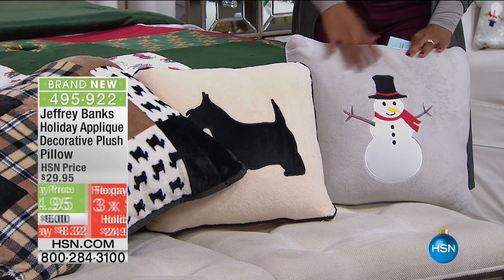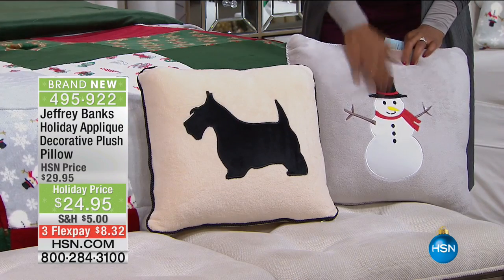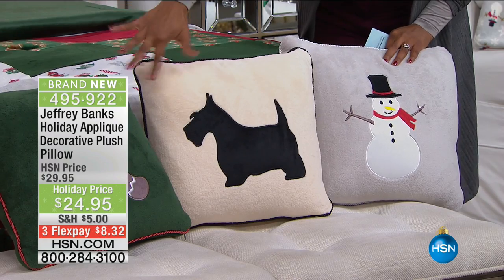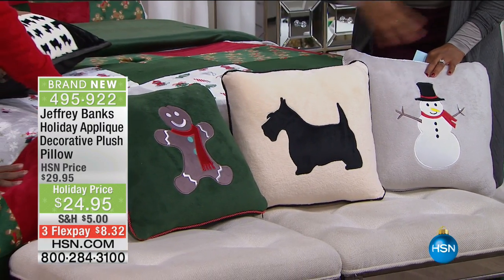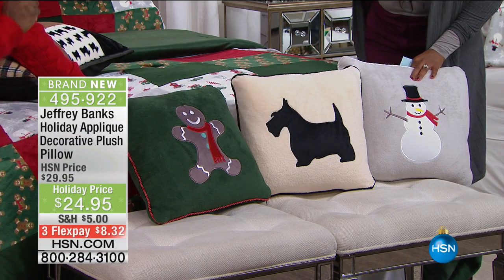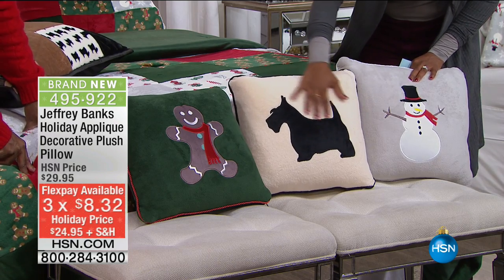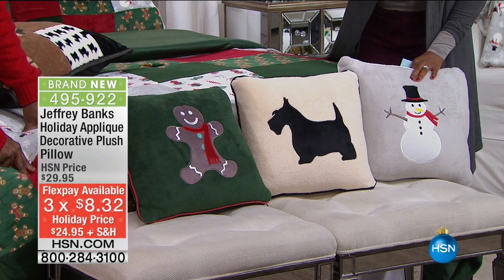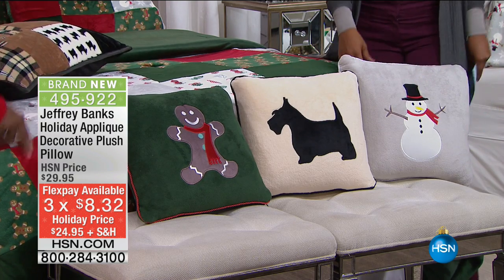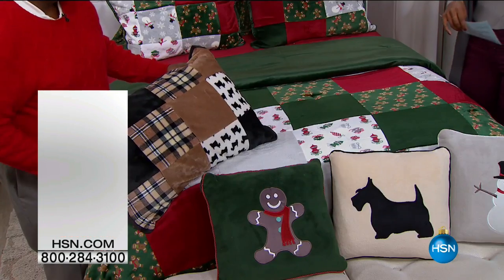Here is the item number for these decorative pillows. If you want the decorative pillows, whether it's the snowman, or the Scotty dog, or the gingerbread man, and I say or, if you want all of them, there's no limit. We're not going to stop you. That's right. These are 3 Flex Pay payments of $8.32. And maybe this pillow along with the throw and the socks would make a really fantastic gift. It really would. Stay on the phone for those, all brand new, and you're the first to have a chance to get them.